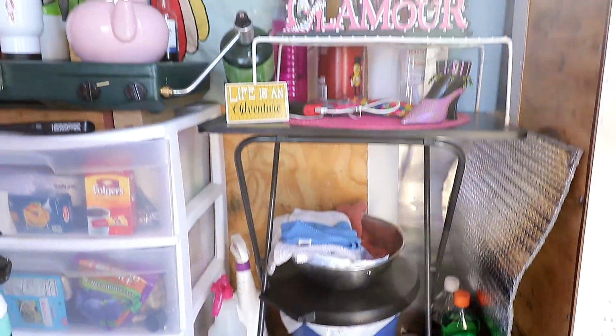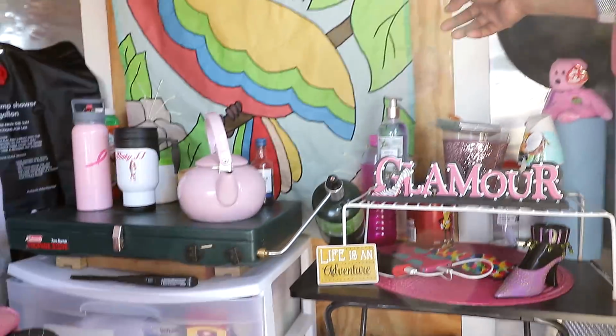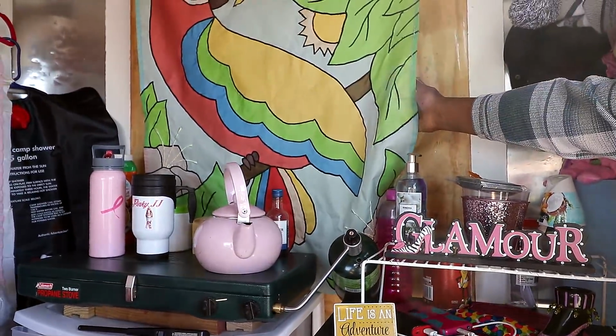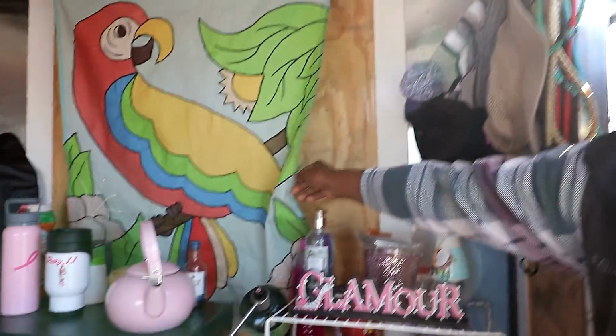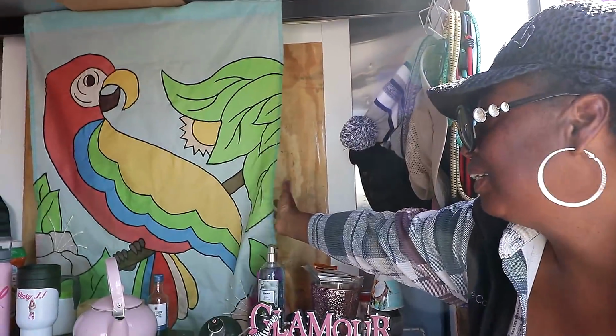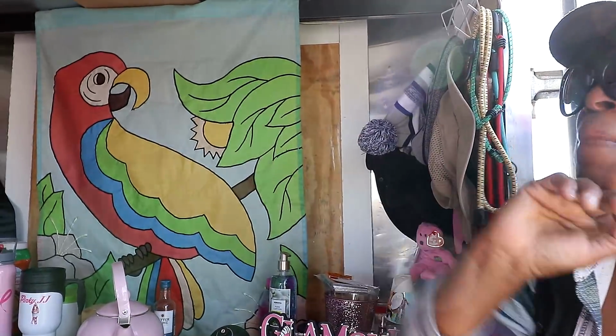With this wall, I haven't finished yet, but I want to put a backsplash up here, and I didn't have access to it, so I've got to find it when I get back to the city and get to Lowe's and so forth. But I think that's pretty much it.